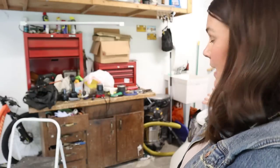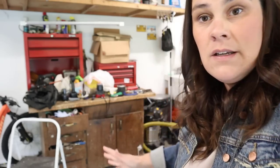He has gone on a camping trip with the boys for church, and it's his birthday while he's gone, and I have decided that I am secretly going to try and tackle this mess over here. Do you think I can do it? 5 days? Can we whip this garage into shape? This is just a small piece of it.